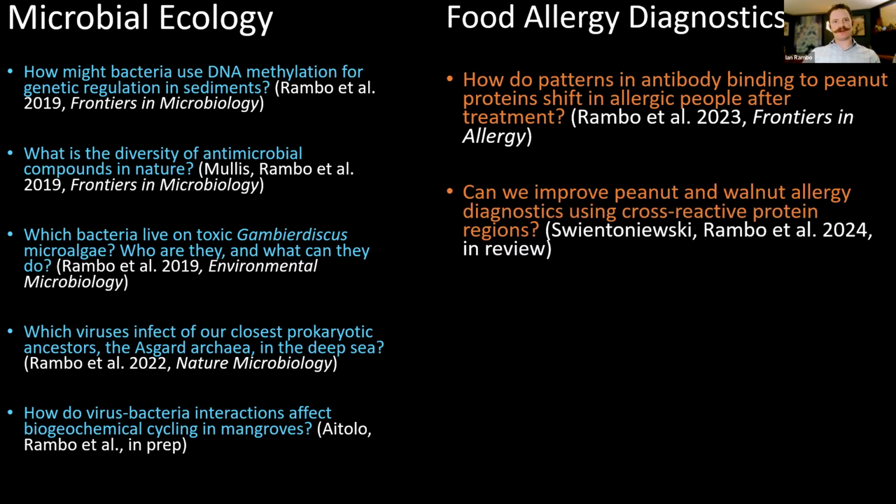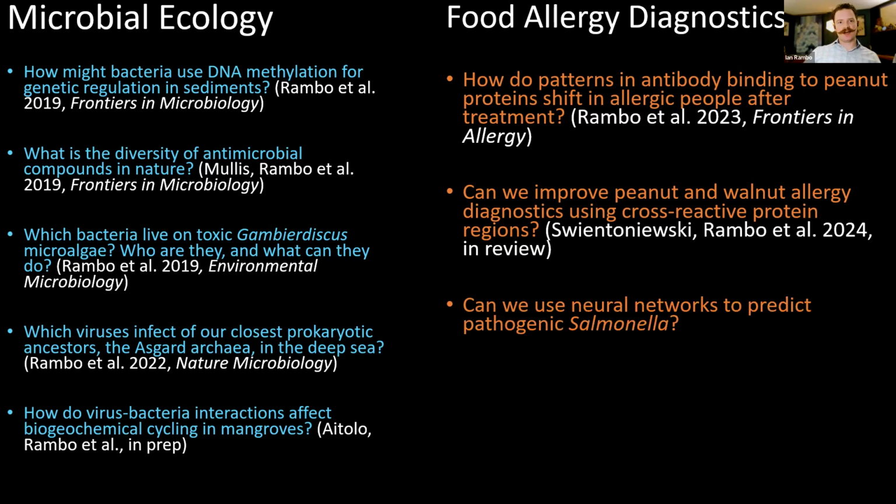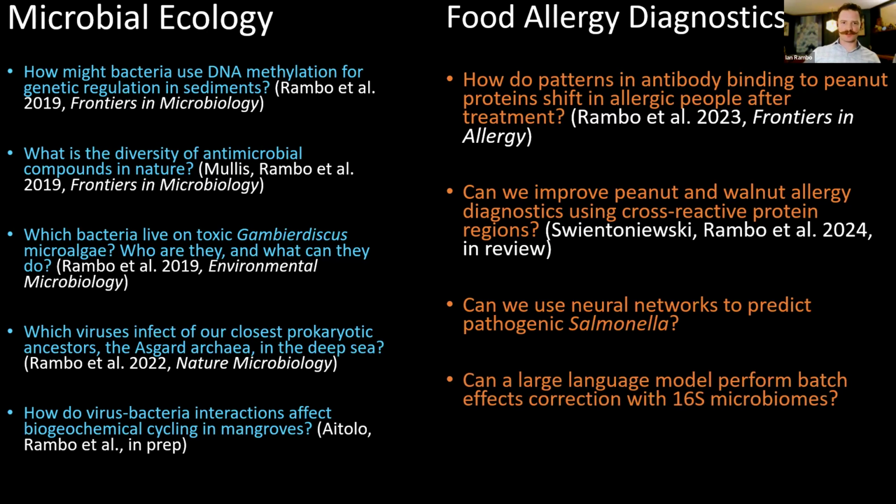And what I've been working on with our postdoc Lauren and the rest of the group is how we can use certain cross-reactive protein regions. Say if somebody has a peanut allergy or walnut allergy, why are they allergic to the other proteins? Say I'm peanut allergic, but I'm also allergic to walnuts. Why is that? You can have regions that are cross-reactive, and these might be used as diagnostic areas that we can look at. I've also done a little work looking at salmonella pathogenicity, and a bit of work on large language models for batch effects correction with 16S microbiomes.